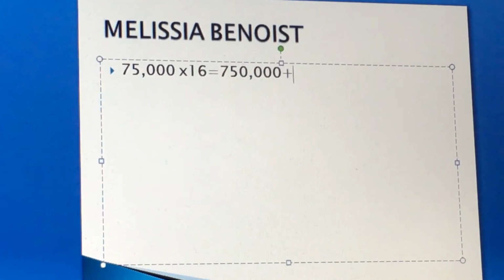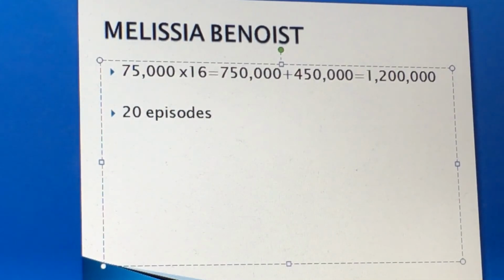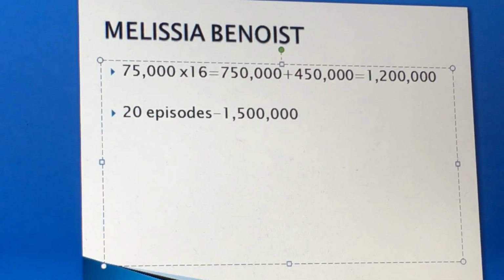So 450,000 would be correct. If I did this wrong, you can correct me. So 10 times 75,000 is 750,000, and 6 times 75,000 is 450,000. If you add those two amounts, it would be 1.2 million for a season with 16 episodes. Since they extended the season to 20 episodes because of the series ending, with 4 extra episodes she probably made 1.5 million. If that site's calculation of her salary per episode is correct, it would be 1.5 million for that whole season.